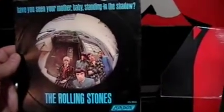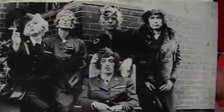Have You Seen Your Mother Baby Standing in the Shadow? Also released in 1966. Back with Who's Driving Your Plane. And on the other side is a different picture. This is that famous shot they did in New York City where they all dressed up in drag. Have You Seen Your Mother Baby?